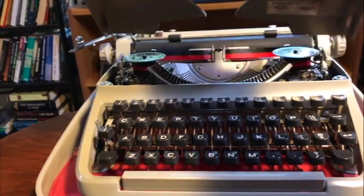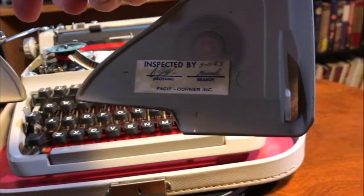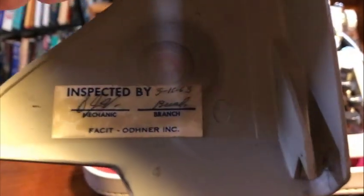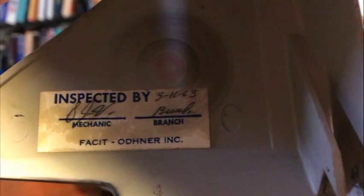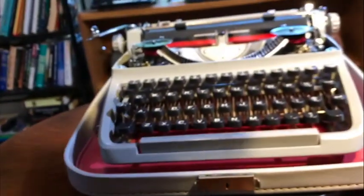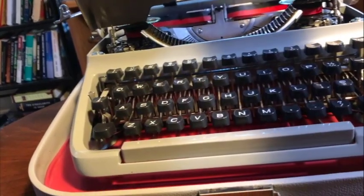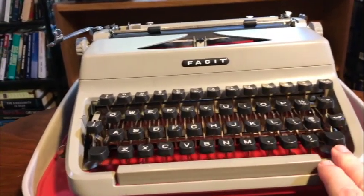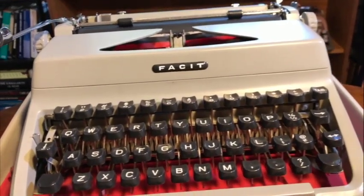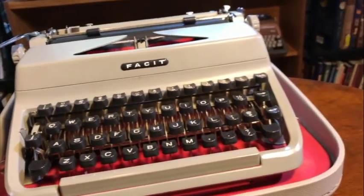And in fact, the inspection, let's go ahead and pop the top on this and get a little more light on it here, if I can. There we go. It says inspected, and if we look close enough, you see it was inspected in March of 1963. So it is definitely right from that era. The hood back on, the bonnet, if we want to call it that. Let's take a quick look at this, and I'll point out several things.